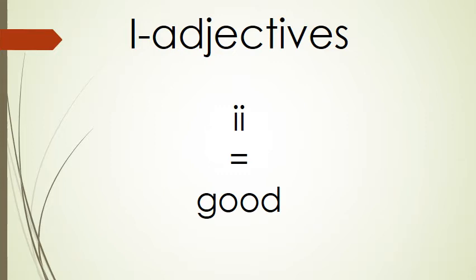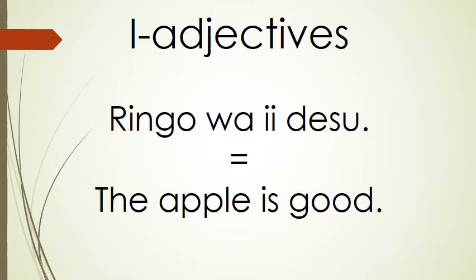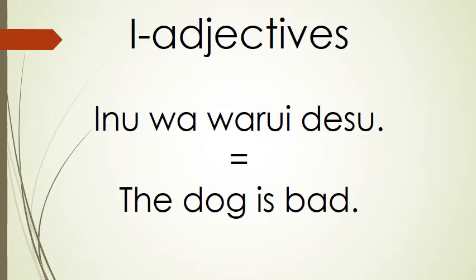Ii means good. So if we wanted to say good apple, we would say ii ringo. Or if we wanted to say the apple is good, we would say ringo wa ii desu. Warui means bad. If we wanted to say bad dog, we would say warui inu. And if we wanted to say the dog is bad, we would say inu wa warui desu.